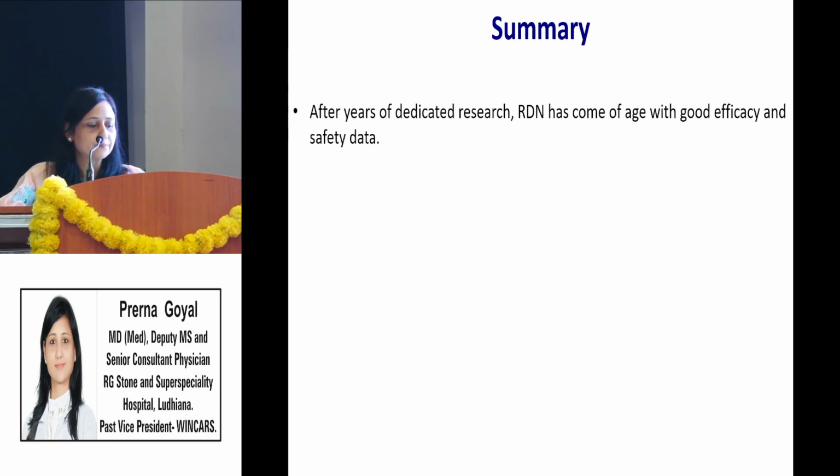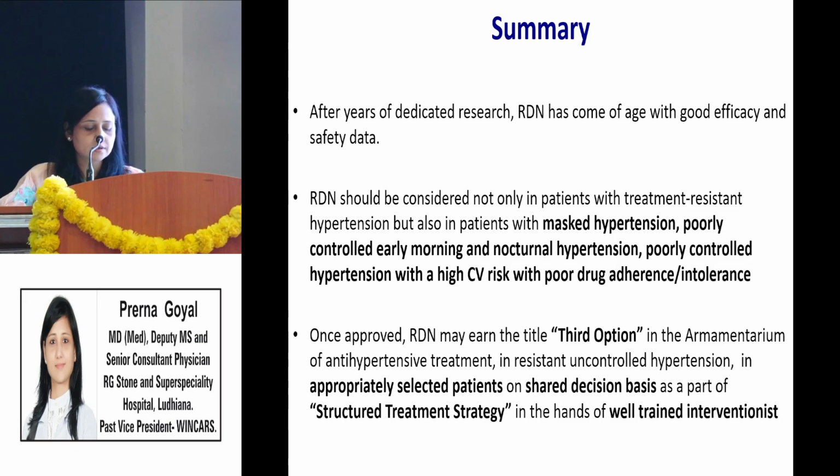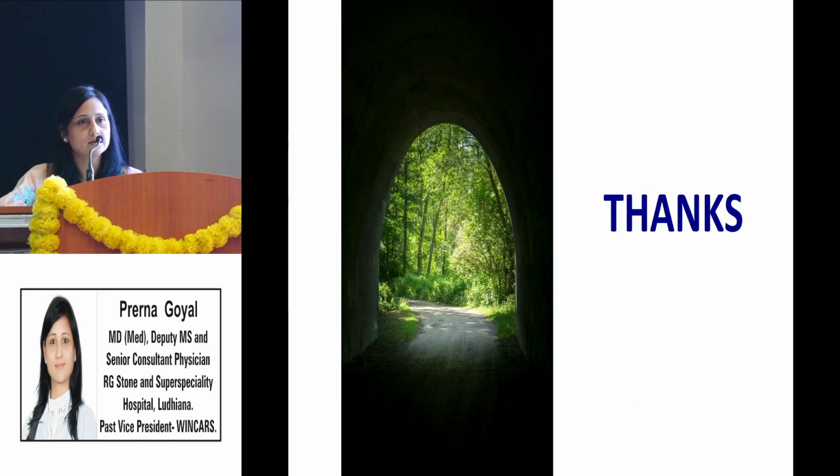So coming to my last slide, after decades of research, RDN has now come of age with good efficacy and safety data. It can be considered in patients with treatment-resistant hypertension and also in patients with masked hypertension, poorly controlled early morning and nocturnal hypertension, poorly controlled hypertension with high cardiovascular risk, especially where we have issues of poor drug adherence and intolerance. So maybe in the coming times, RDN may earn the title of third option in the armamentarium of antihypertensive treatment in resistant uncontrolled hypertension, but in appropriately selected patients, and that too on a shared decision basis as a part of a structured treatment strategy, and that too in the hands of a well-trained interventionist.